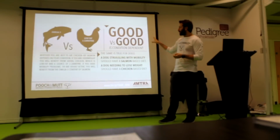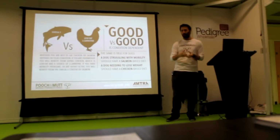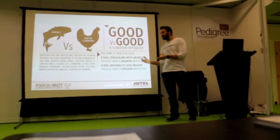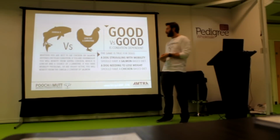The simple example that we've got here is salmon is good, it's full of omega-3. Chicken is good, it's low fat. However, if you've got a dog struggling with mobility, you'd be much better to have a food based on salmon, which is full of omega-3, because omega-3 is shown to help joints, than you would chicken. A natural source of omega-3 is getting into your dogs, and that's helping their joints.